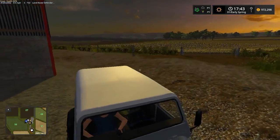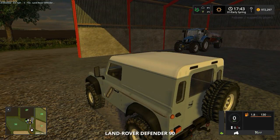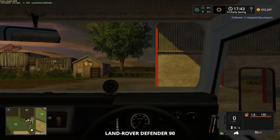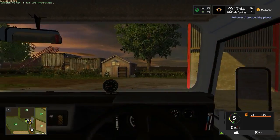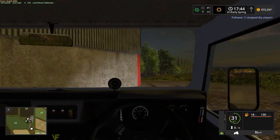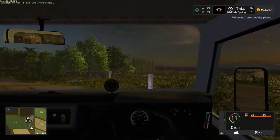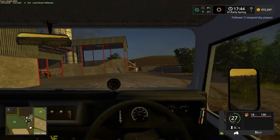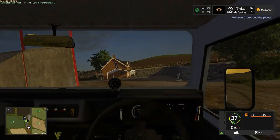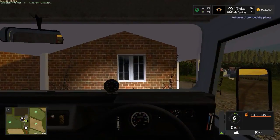There's Mrs. Simulator. See? Mrs. Simulator was driving the Defender. This is what I mean by the steering. It just gets a bit much sometimes. Most of the time, to be honest.